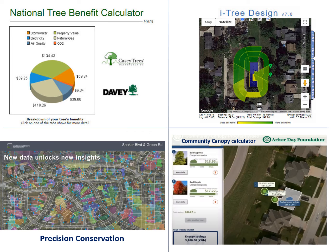Turning to 2021, automated planning for watershed conservation is coming quickly. For 2021, Bluestone will develop webinars for presenting residential-level automated tools to local residents. Examples include the National Tree Benefit Calculator, iTree Design, the Community Canopy Tree Placement Calculator, and Precision Conservation, which can define runoff in many watersheds at the residential level.